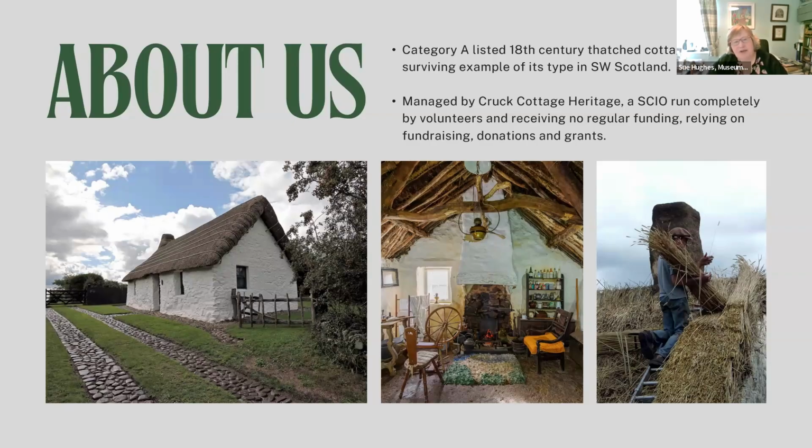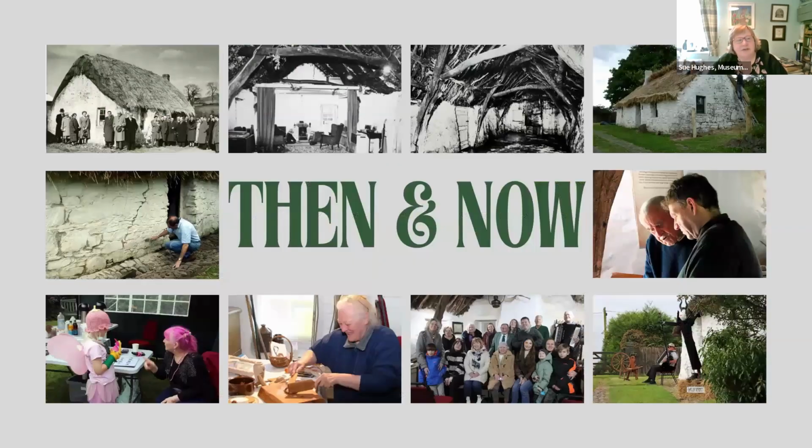A little bit about the background to it. The first image on the left is of a group that was set up in the 1960s to try and save the cottage. It's been derelict and restored throughout its life. So the curator of Dumfries Museum, Alf Truckle, decided he would set up a trust to try and save it. At one point, he actually thought he was going to take it down and move it to the Dumfries Museum site. Thankfully, he didn't, so it's still in situ where it should be.